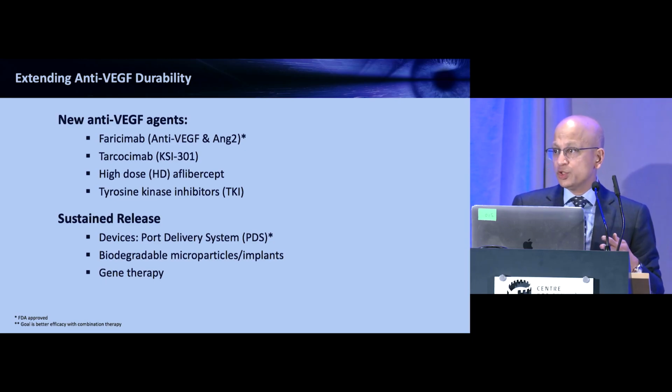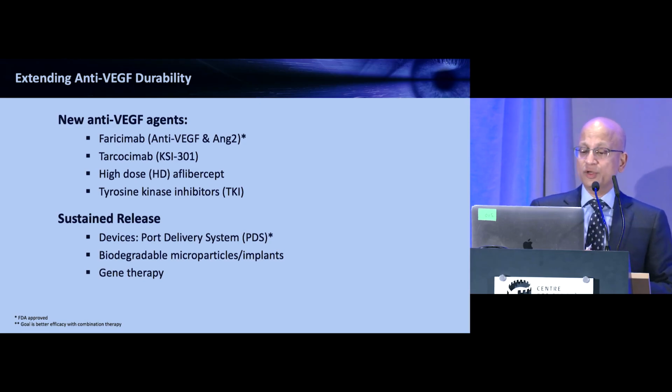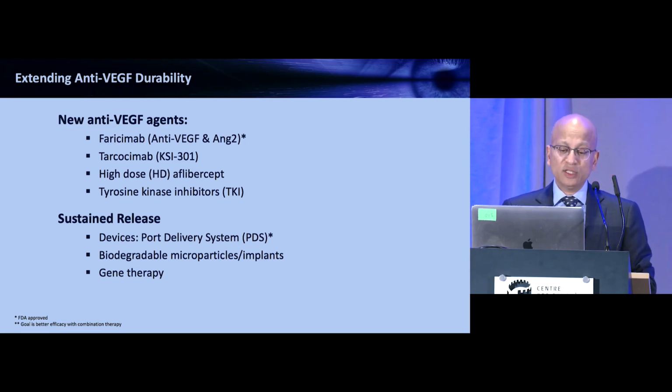If I can have a durable treatment, I can bring the patient in less frequently perhaps, and then maybe I'll be able to maintain the visual acuity results better. There's a bunch of different things that are being looked at. One, of course, is faricimab, which is an anti-VEGF and Ang2 inhibitor. I'll defer that to Dr. Doe. I'll speak briefly about tarcocimab, which is the Kodiak Biosciences molecule.